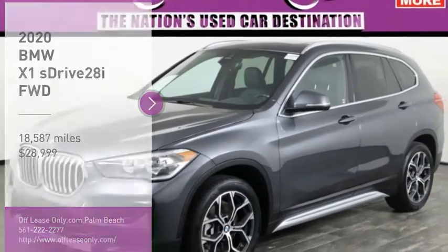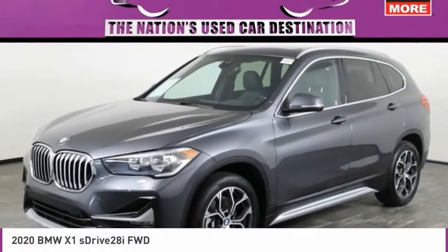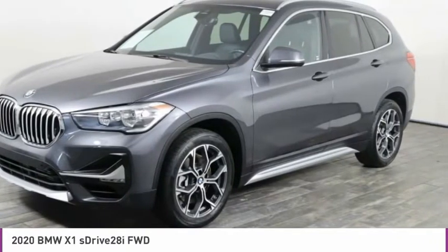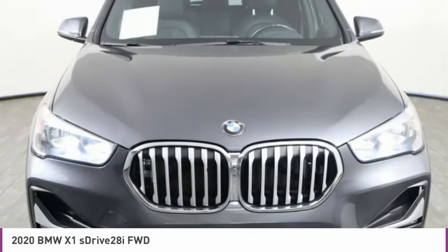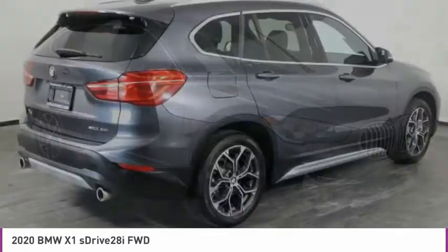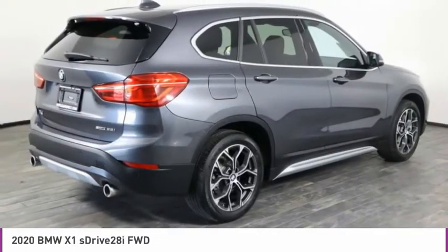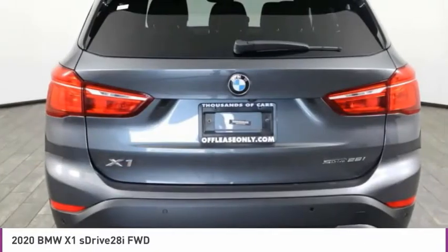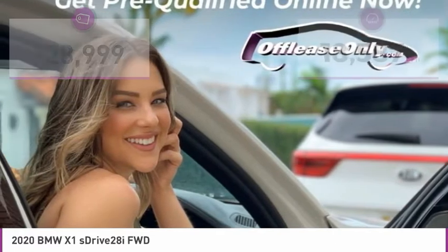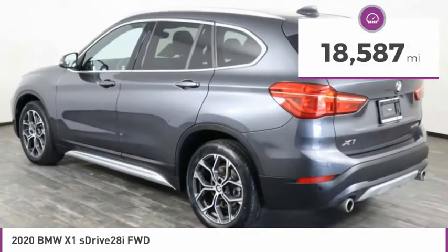The 2020 X1. Based on the BMW 3 Series, the X1 is a compact crossover SUV, slightly smaller than the X3. The X1 gives you all the refinements, power, and style of other BMWs in a slightly smaller, sporty, and easy-to-navigate option, and is priced below $30,000. This vehicle has less than 20,000 miles.